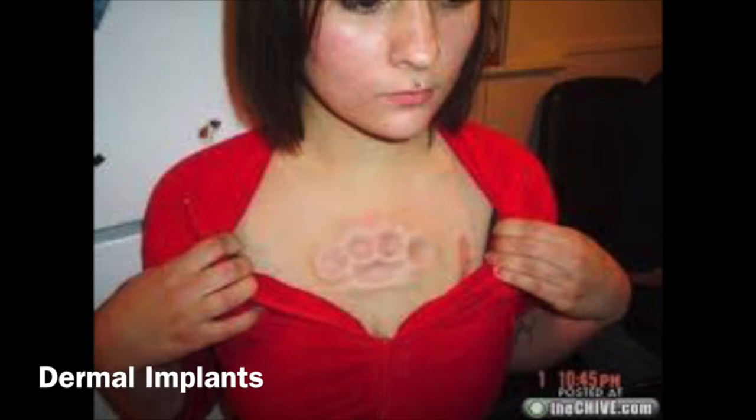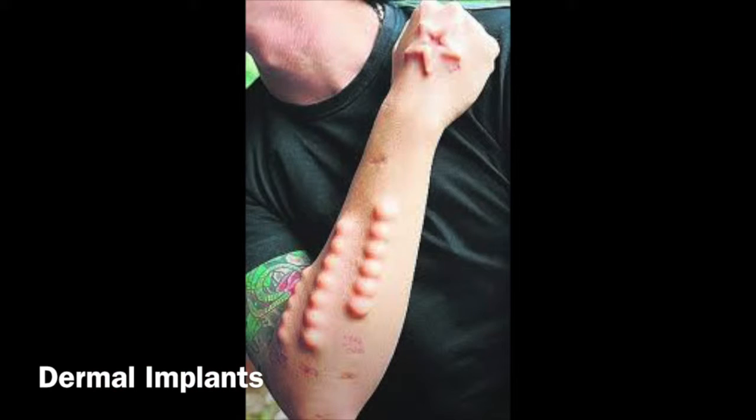Dermal implants are molded shapes implanted under your skin. Molds can be made from silicone, metal, or Teflon, and might have small metal extensions to attach jewelry. Implants are inserted through a small incision and the shape becomes clear as your skin heals. These can be done anywhere on the body.